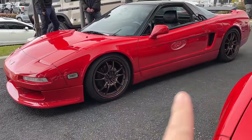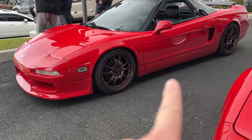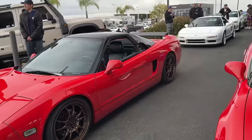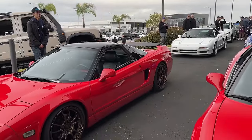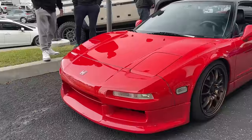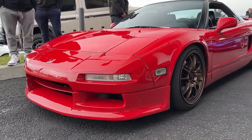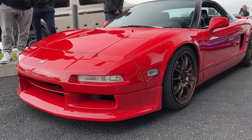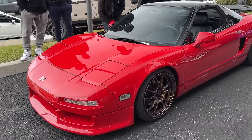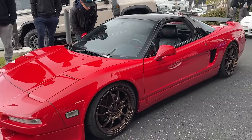So he recently installed a bunch of these parts. The advanced half bumper, the 02 to 05 side skirts and door caps. He picked up this BYS spoiler off of me. And of course the King MF10s. So this advanced half bumper always is a good look. Very clean. Probably what I would do if I had a pop-up front end.